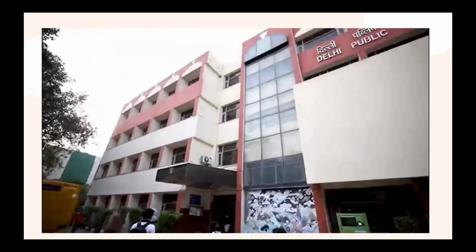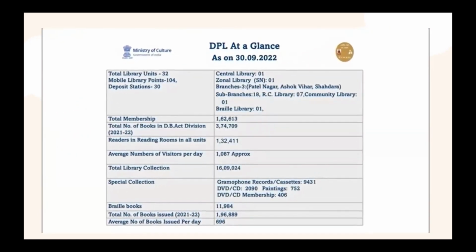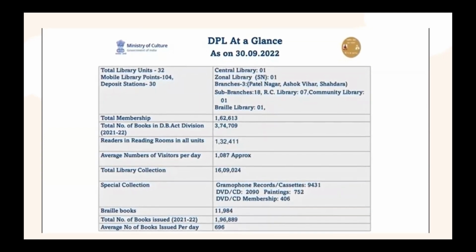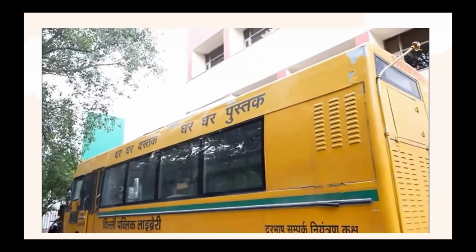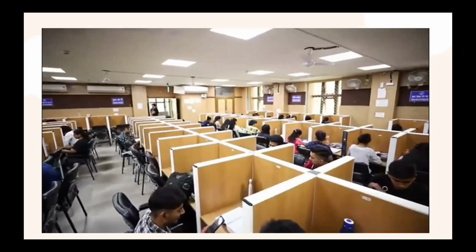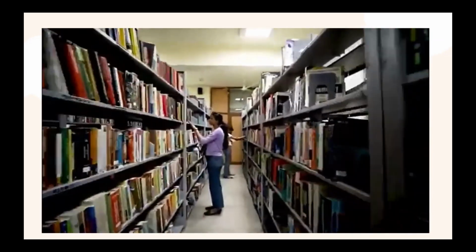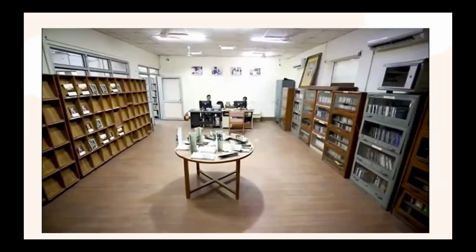The library network consists of a central library, 4 branch libraries, 18 sub-branch libraries, 1 community library, 7 resettlement colony libraries, 1 braille library, 106 mobile library service points, including 18 braille mobile library points and 28 book reading rooms in the Union Territory of Delhi NCR. Delhi Public Library provides free library services to children and adults, irrespective of any distinction of sex, caste, creed, and religion. Delhi Public Library also looks after their recreational needs to harness the latent potential of the members of the public by providing a suitable platform for socio-cultural activities.